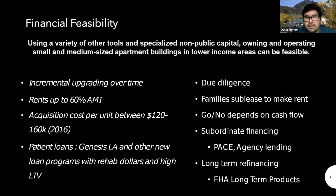I also want to highlight that back in 2016, we had a cost per unit closer to $120,000 to $160,000 per unit. We're now seeing closer to $250,000 to $350,000 per unit. So the market has increased significantly.